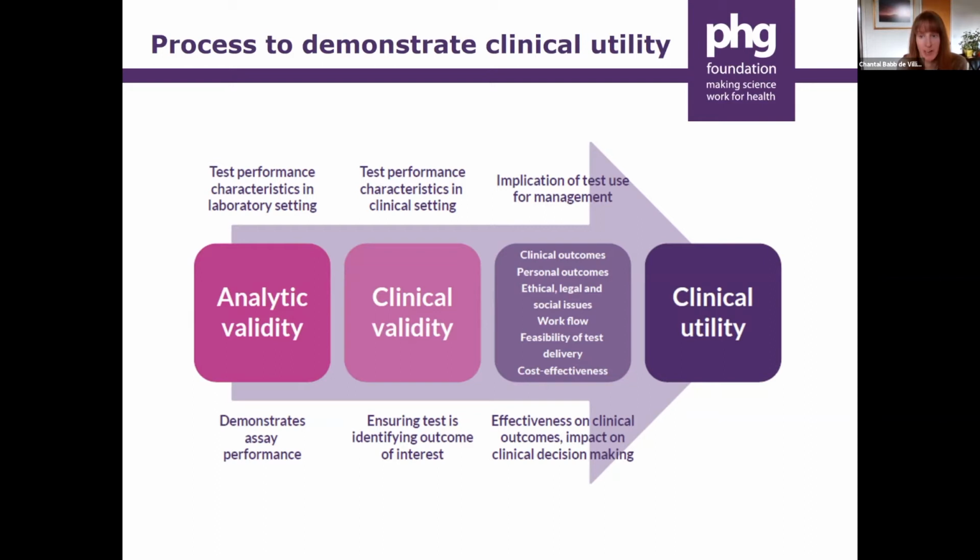What is also required is clinical validity and implications of the test use for management of disease. Utility is a multidimensional construct covering effectiveness and cost effectiveness, as well as the psychosocial, ethical, and legal implications of an intervention. So this was a quick basic introduction to clinical utility of healthcare tests.